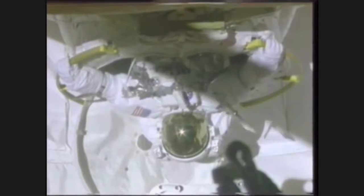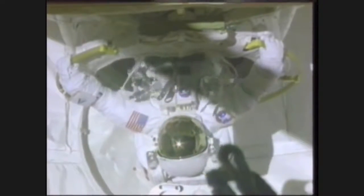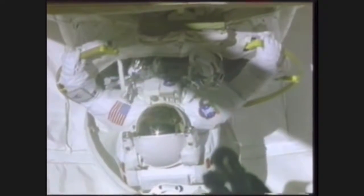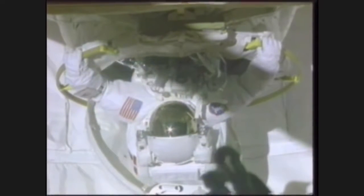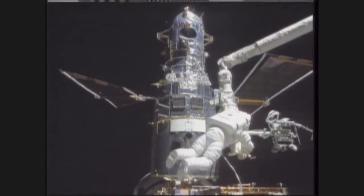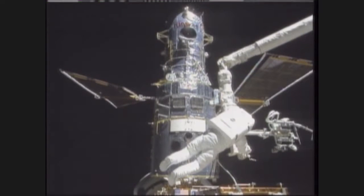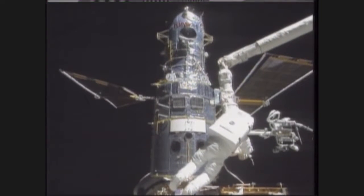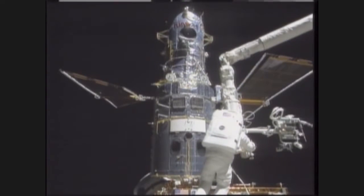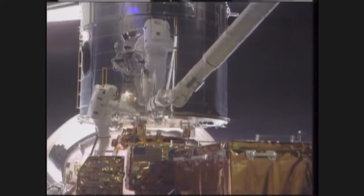Houston, Discovery. Go ahead. Beautiful picture, by the way. Yeah, I understand we have a go to rotate. That is correct. Go for rotate. All right, thank you. Let's see, Stevie, bring it forward another foot, please. Okay, forward a foot. And stop. Stop.